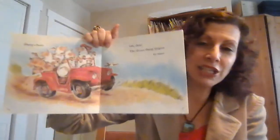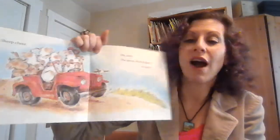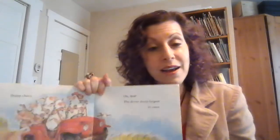So I'm going to stop the book right there. This is a great opportunity to do some writing by making up your own ending. And if your child's too young to write, you can just share with words. What do you think the ending will be? All the sheep are in the jeep, but it says that the driver forgot to steer the car, which means the jeep will probably go in the wrong direction.